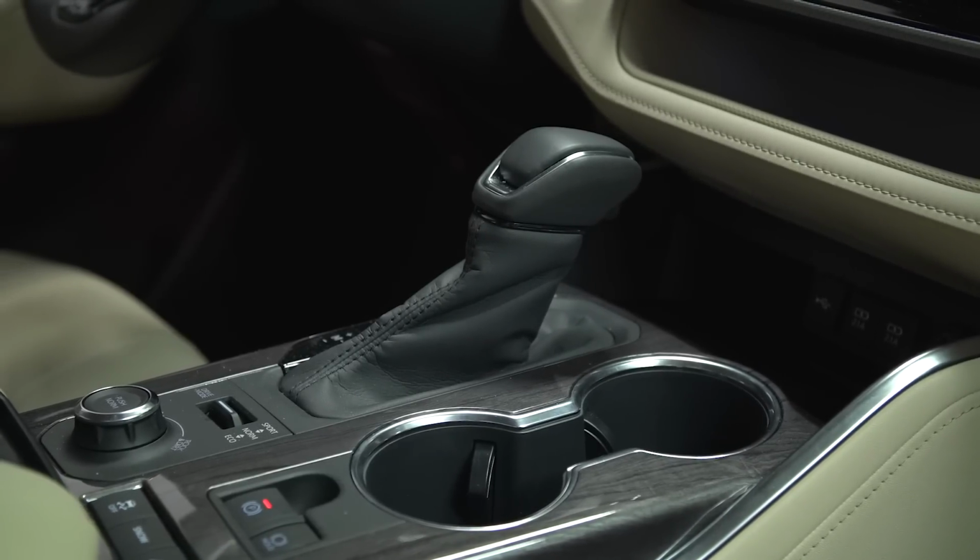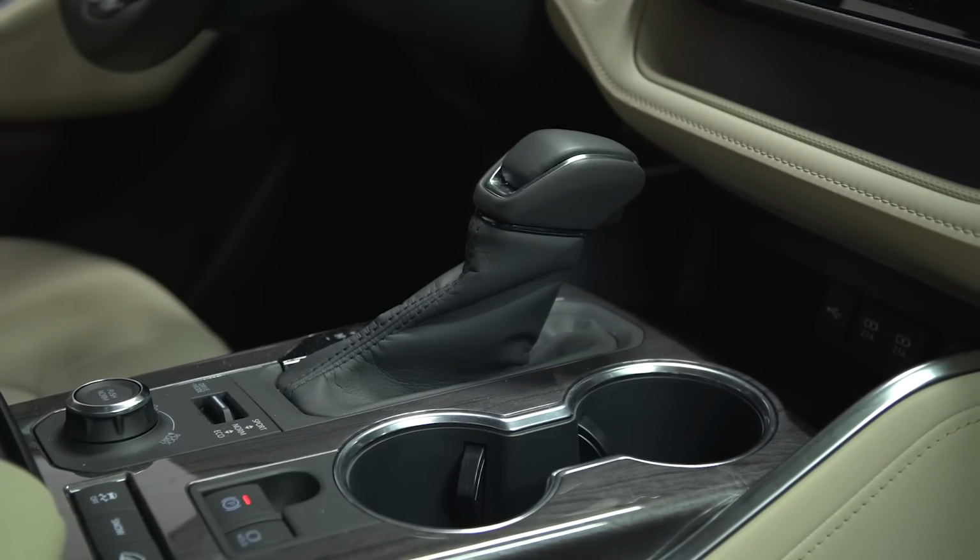I was pleased that it's got a regular shifter in it, especially for a high trim. Usually they have an electronic shifter. It's got a normal shifter in it. That's fantastic. Yep. Unlike the Hyundai, for example. Right. Yeah. I found it interesting.